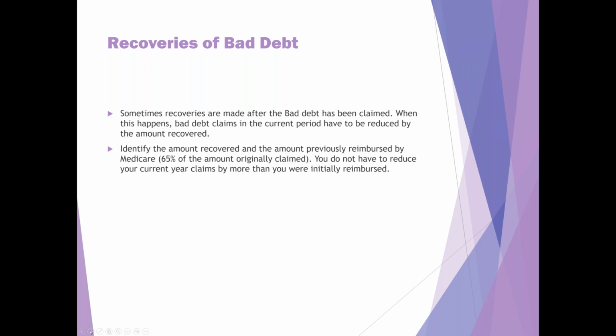So if John Smith owed $100 and there was no payment for 4 months, you put it on your log, and then Medicare reimbursed you $65 because they reimbursed 65%. And then John Smith comes in later and pays off his $100 medical bill.